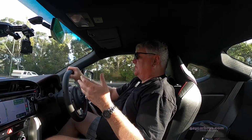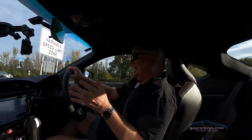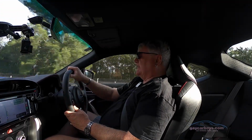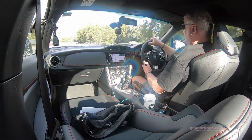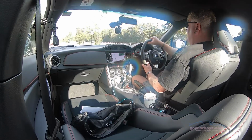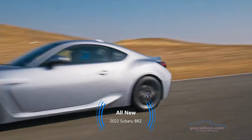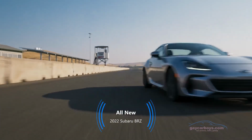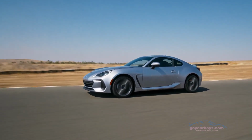The fuel consumption figures, as I said, would get you 700 kilometers, maybe perhaps 800 kilometers out of a tank, depending on how frugal you were. It's only a small tank, 50 liters, but this may be a track car, but above all, it's a fun car. And I only hope they haven't ruined it with the new one. I only hope that the new one is as nimble and as fun as this is.